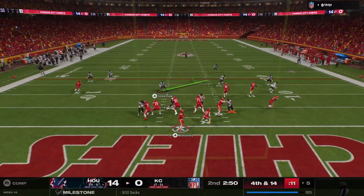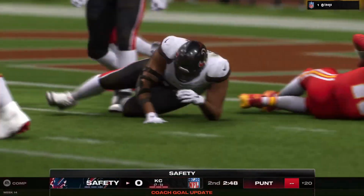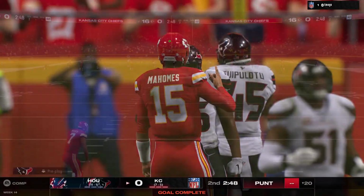Right side. Throwing from near his own goal line. And the pressure gets home. He doesn't throw it in time. That's a safety.